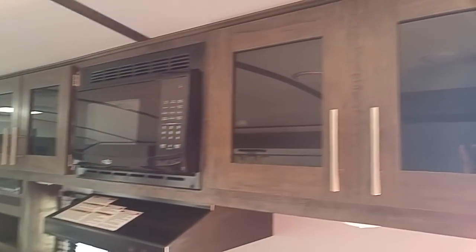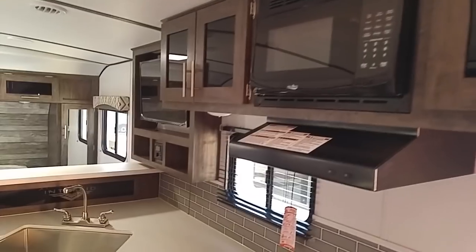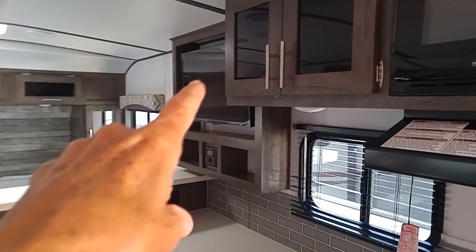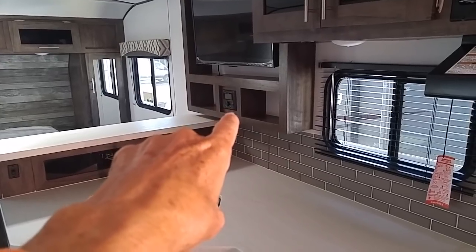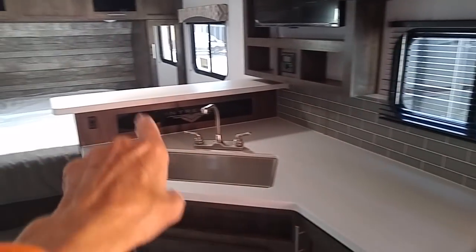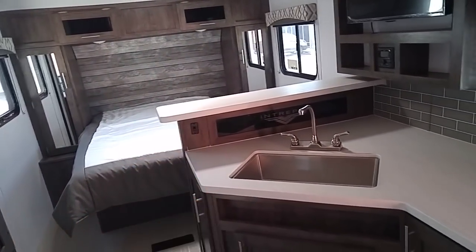Stick with the kitchen, Rusty. Okay, we got plenty of storage along the side there. There's a microwave, plenty of storage on the other side. And here's a television right over here. Underneath there's a couple of little cubicles, and that's your controller for the radio and so forth. It's called an Intrepid, I-N-T-R-E-P-I-D. That's the 12-volt pump switch.